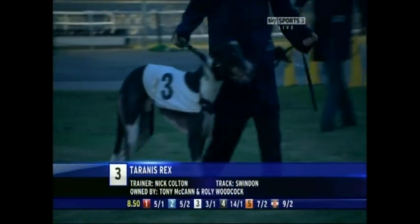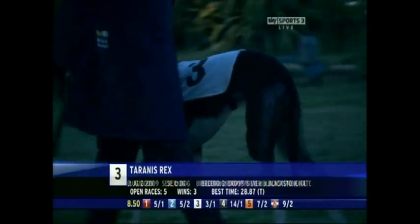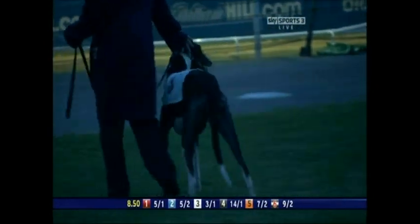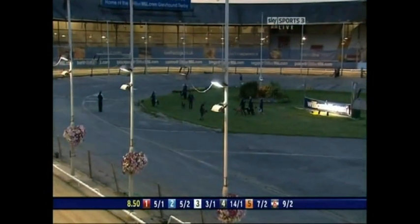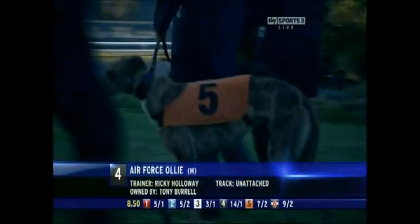Taranis Rex, we'll spot him in the crowd, running out of Trap 3 for Nick Colton, Tony McCann and Roly Woodcock. They had a tremendous night, the boys, up at Kinsley. Absolutely fantastic, and well done to John Curran and the team there. They'll be looking for more of the same, I'm sure, from Taranis Rex. He does take a step to the right. Certainly he was doing that at Kinsley. It'd be interesting if he does that this evening. It would help Britain's Empire. It might not help Air Force Ollie, but form watchers like ourselves will be looking.